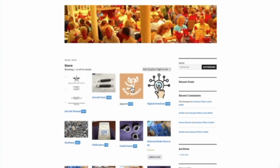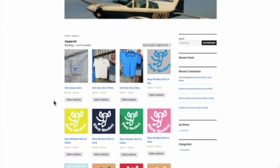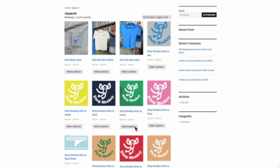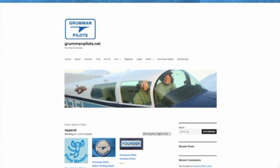And then, of course, we have the real perennial favorite, the Shop Monkey shirts. They're available in denim and polo, as well as t-shirt and a variety of colors. So again, those are in the store. We are going to be working on the inventory this weekend for making sure that all the sizes and all are correct. And then, of course, we have the Founders patch and the GPA patch available in the store.